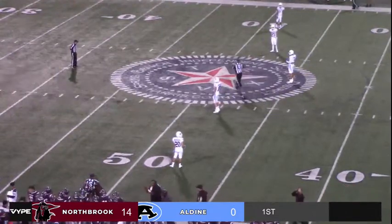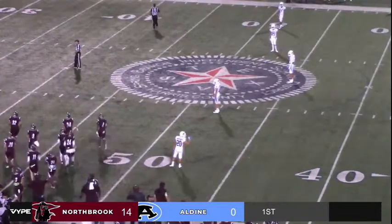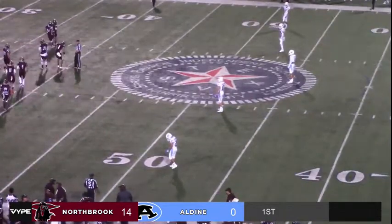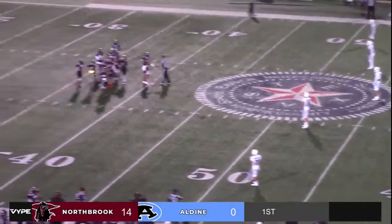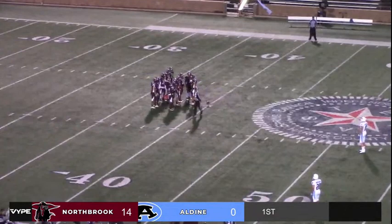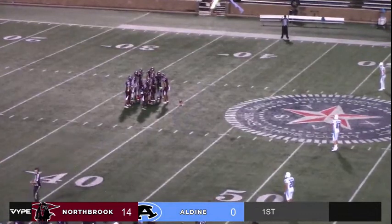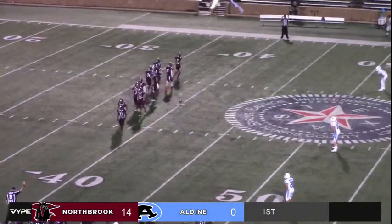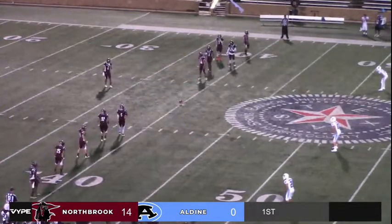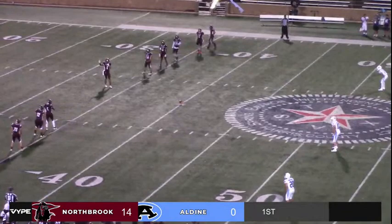Back deep for the Mustangs, number 3, Desmond Dixon, and number 6, Jay-Sean Daniels. And the kick for the Raiders, number 8, Christian Mahar. And this looks like it's going to be a very exciting game here. 14-0 lead early on by the Northbrook Raiders. And they're showing that the rain delay did not affect them at all.